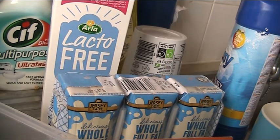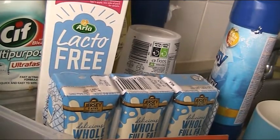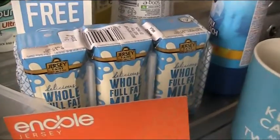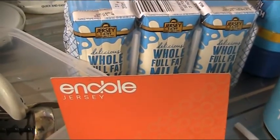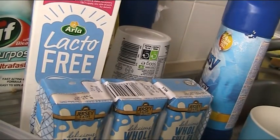I don't know what their duties actually are, but I hope they will include, apart from looking at premises, looking at products. Now, the co-op is supposed to be having an examination of their products undertaken by this group, Enable, I think, so I hope they are. So I hope they'll be looking at these couple of things here.